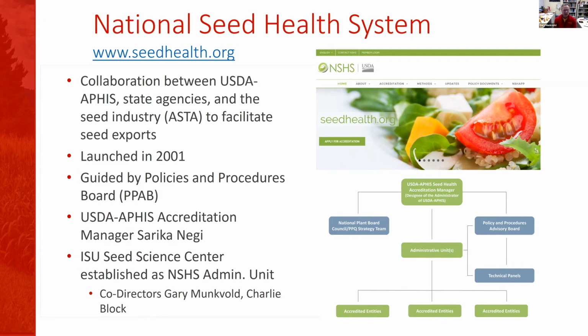It's guided by a Policies and Procedures Board and answers to the accreditation manager at USDA APHIS, which is Sarita Nagy. The Policies and Procedures Board is populated by representatives from the American Seed Trade Association, but also other organizations that are involved in seed testing, as well as the National Plant Board, which consists of the state departments of ag. And Charlie Block and I are the co-directors of the administration unit.